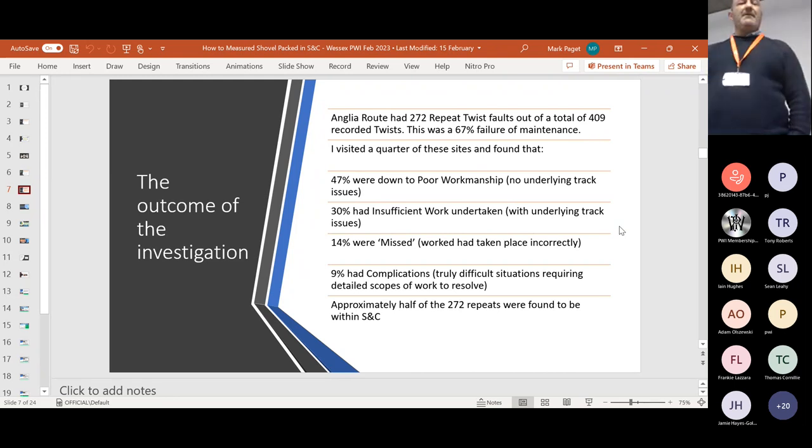16. Lovely, so, anyway. There was an Angley Route there, 272 repeat twists out of 409. So 67% of them were repeating. So that's not good. So I went and saw over a quarter of them. I went to about 120 sites, took me 3 months or whatever.